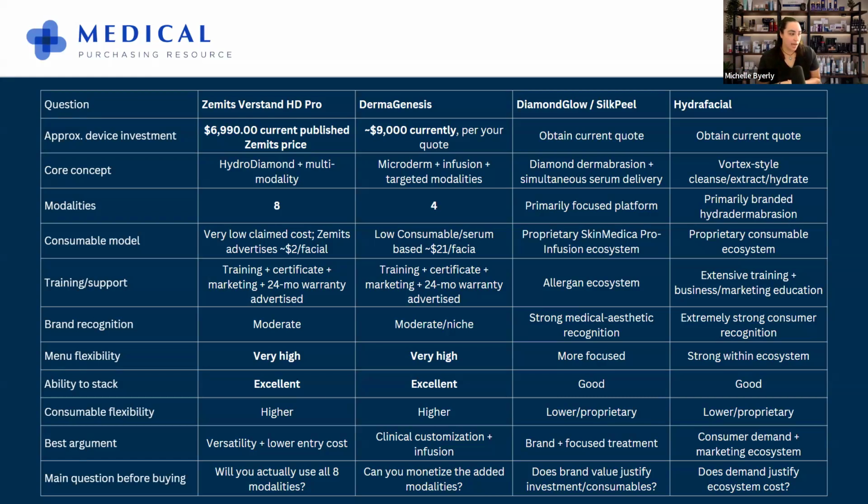Consumable flexibility. I think that you can always change out your consumables. For Zimitz, you can actually use different serums. Same thing with Dermogenesis. You could use their serums, or you can use a variety of their tubing for different serums. So your flexibility for using stuff is pretty high.